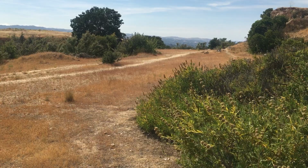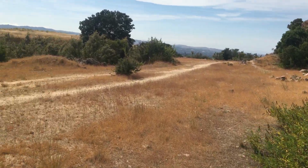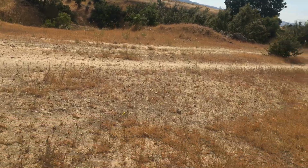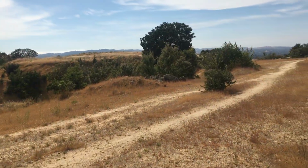And there's a really cool spot around the corner and up on this hill. It looks a little dangerous. Ouch! I've got a twig or something in my sock.